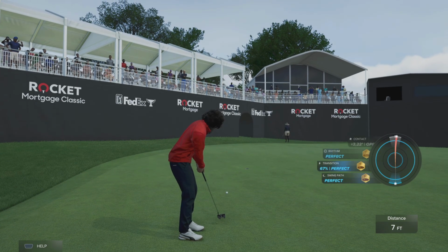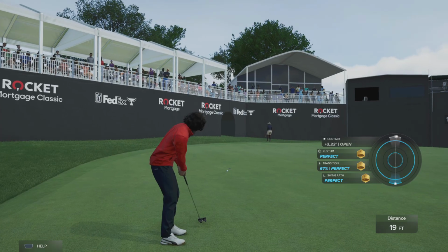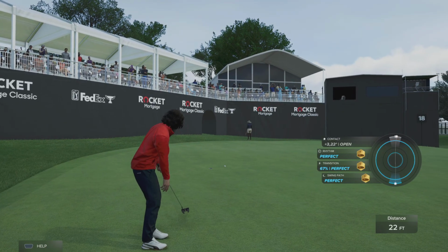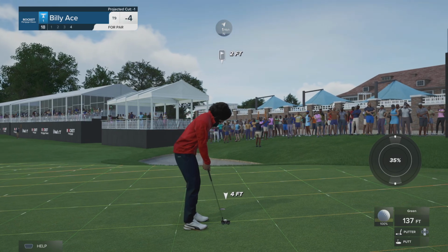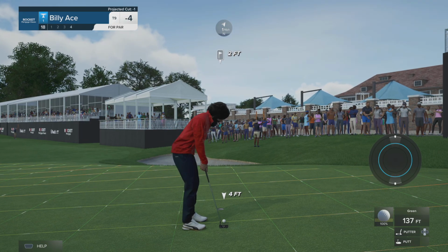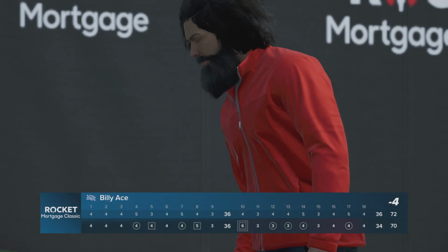So close. Not a bad effort right there from long range. Big breaking putt. He just didn't quite read it right, but it'll be an easy par. And his round will conclude with a par today.